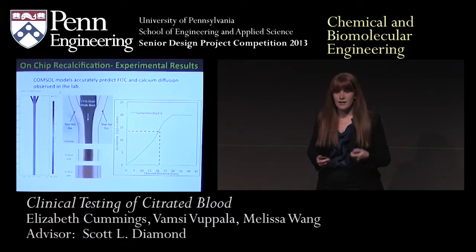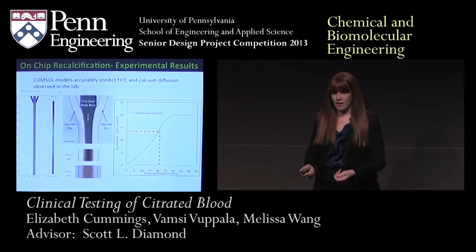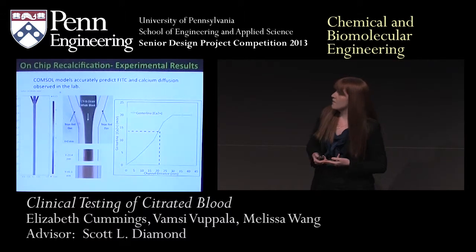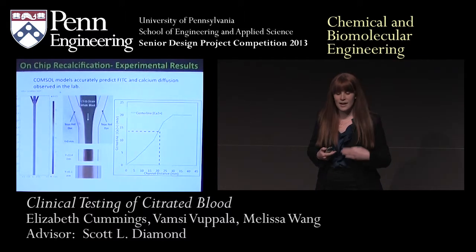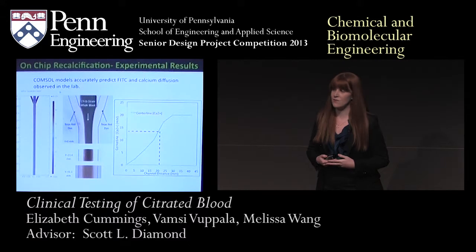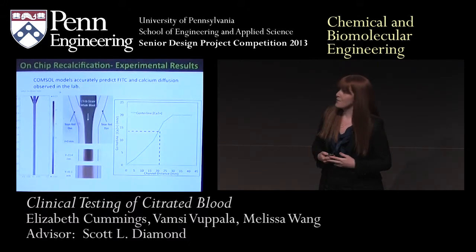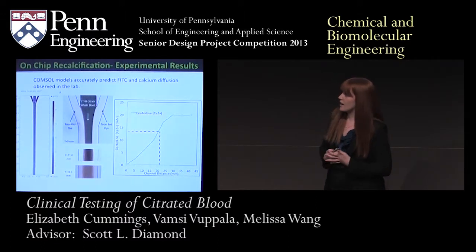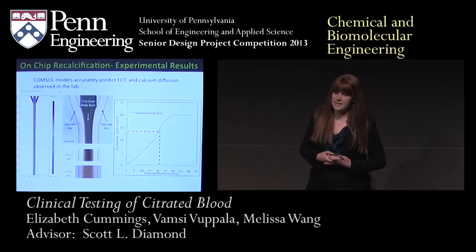We sheathed our blood in a fluorescent dye and imaged the channel along its length. We converted this fluorescent diffusion data with the diffusivity of calcium and found that calcium should reach an adequate level in the blood within 2 centimeters of flow on chip. Finally, we tested our design with a calcium buffer and citrated whole blood. We placed our clotting surface 2 centimeters downstream, and we observed the accumulation of platelets and fibrin. This indicated that our design for on-chip recalcification was a success.